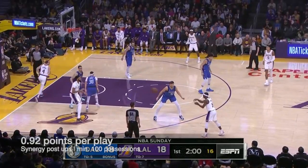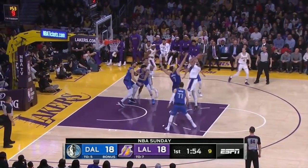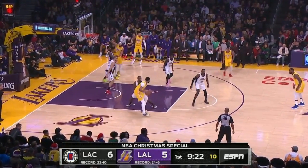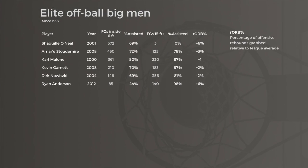Still, those little jumpers aren't super accurate, and according to Synergy, his points per possession on these post-ups is 21st among the high-volume players, making it good but not deadly. I view it as a value add to his incredible diversity and massive off-ball value. And by the way, there's a great argument that given his lob game, offensive rebounding, and outside shooting, AD is basically the best off-ball big man we've seen since Larry Bird.